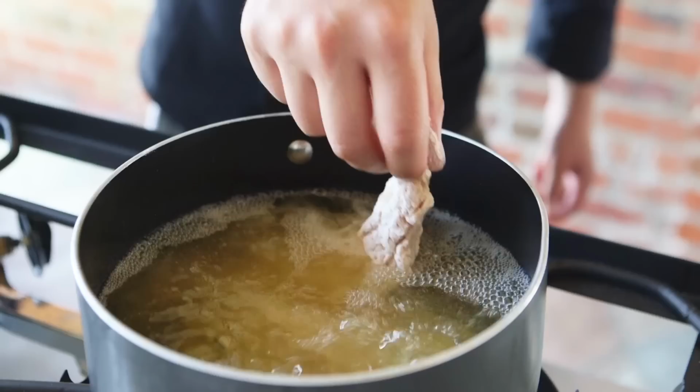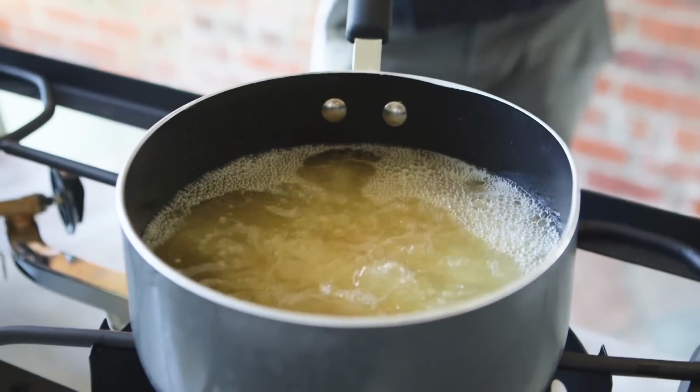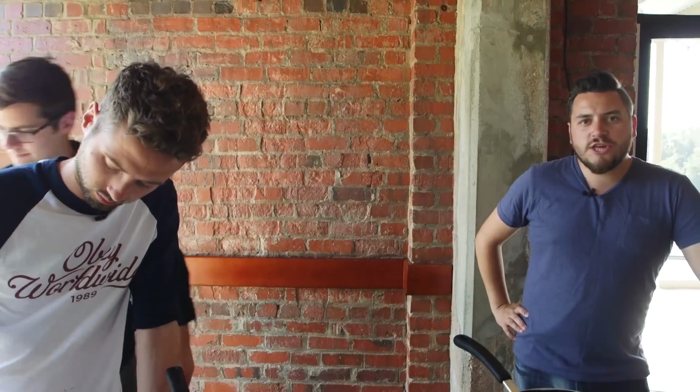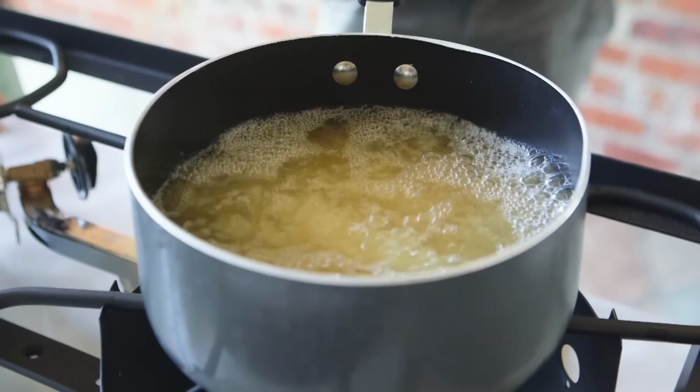You don't want a rapid bubble because you want the raw chicken inside to cook all the way through before the flour outside burns. Don't have rare chicken. Best not to. That's not a tip. That is a pro tip. No, that's just common sense. That is not a tip. Can you not have chicken sashimi? No.